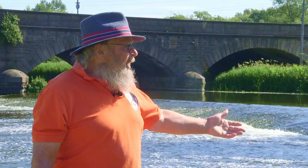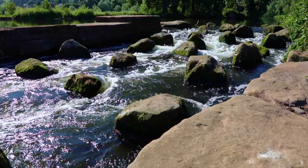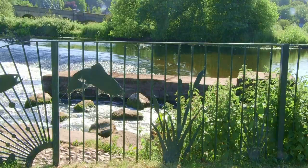We have the river behind us. This is just one arm. It splits into two arms. We have an island there called the Broadholm, the old Viking name, so 'holm' for island. And just here we have a new addition, a fish pass and a weir.